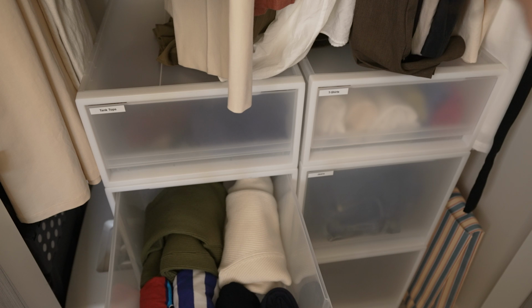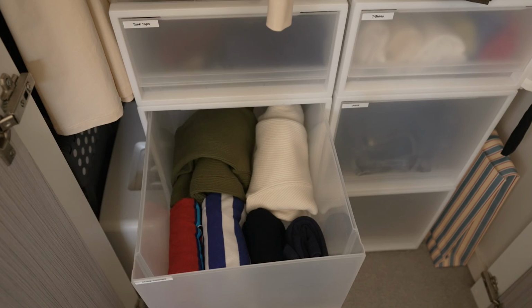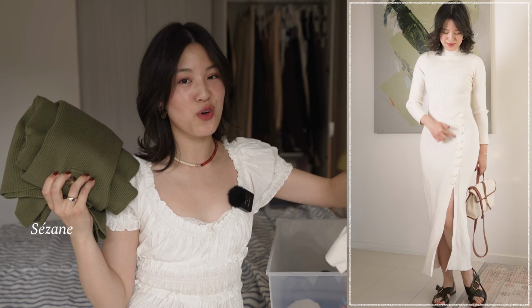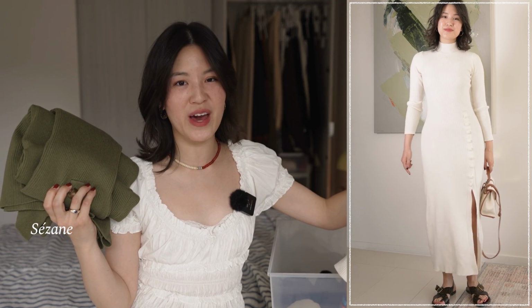The bottom 4 drawers, as you can see, are much bigger in size. So this is where I store some more bulkier items. I've got both of my Sezane Harper dresses here. So I've got the white one, which is my Holy Grail, favorite dress, and then also the green.